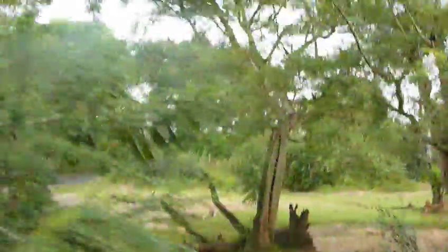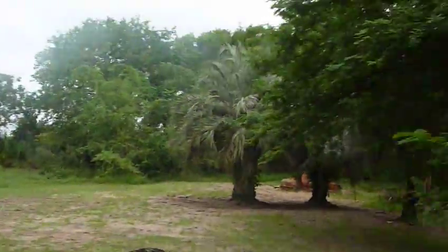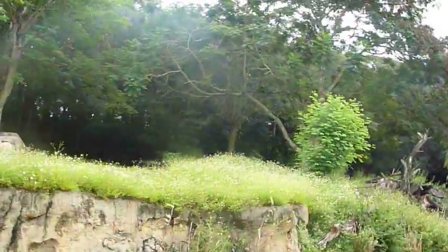Up ahead on the left, we're going to be looking for cheetahs. Cheetahs are the fastest land mammals. They can run between 60 and 70 miles an hour. They run best in straight lines. They have non-retractable claws, and they're great hunters even in the daytime.